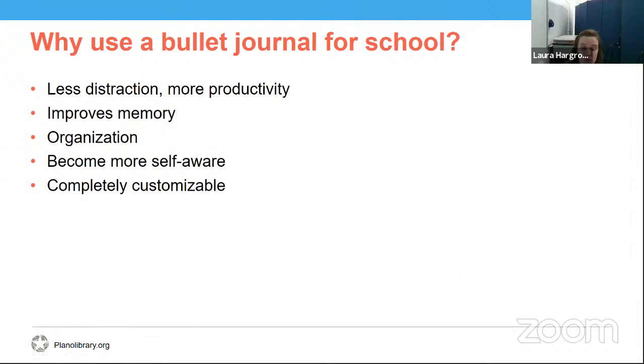So why use a bullet journal for school? You have less distraction and more productivity. When you use your phone or your tablet as your calendar, this opens up the possibility that you might get sidetracked by other apps. So when you don't have that distraction, you don't have to worry about a decrease in productivity. It improves your memory. Studies have shown that students who write notes by hand learn more than those who type their notes. When you are writing those notes by hand, you are forcing your brain to work harder as it digests that information, and this fosters comprehension and retention.